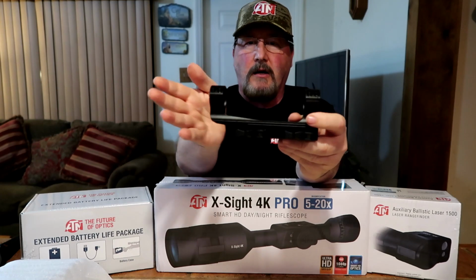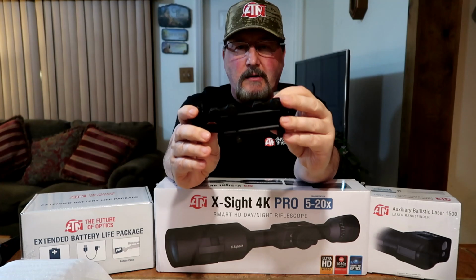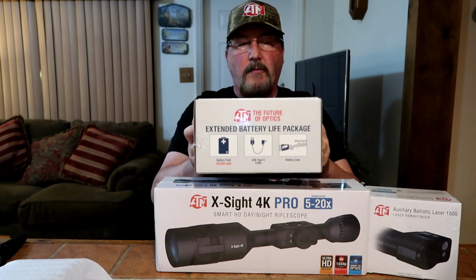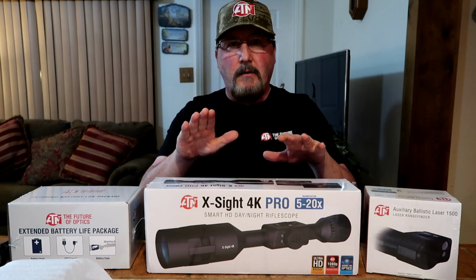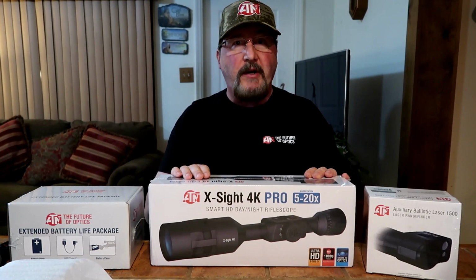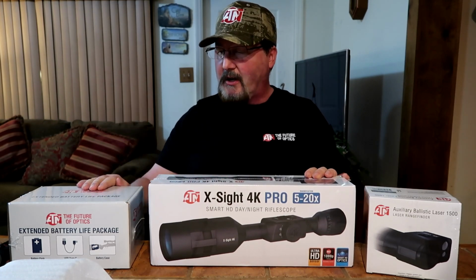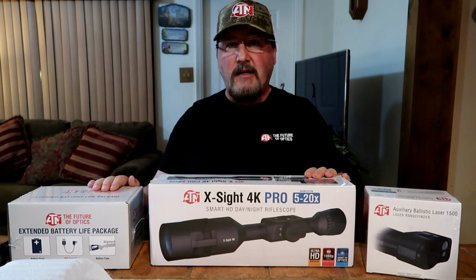You'll see that the scope rings that they have are multiple different ones, and one of them has the light mount. One of the things I bought was this extended battery life package. The battery life on this scope is actually quite long. It's good for a night of shooting. But if you're going to be out there for a really, really long time, you can either bring a battery pack or you can bring this extended battery life package. And I decided to purchase this, and I'll show you what it is.